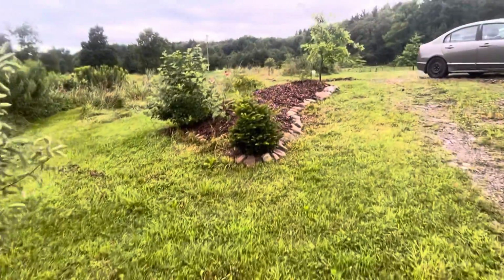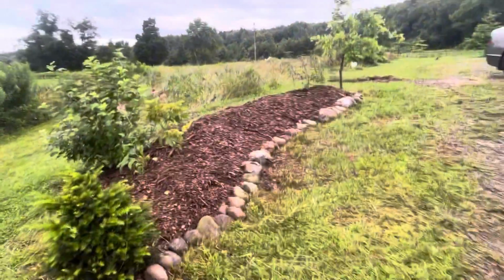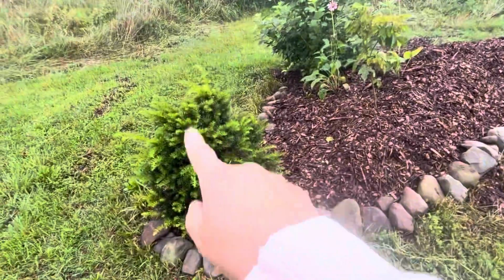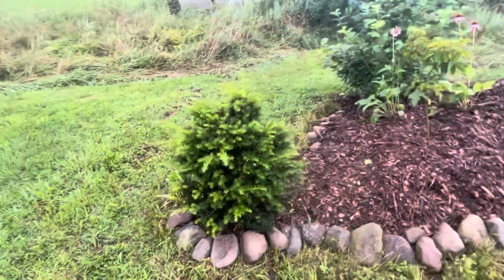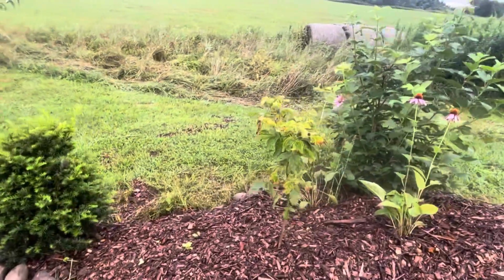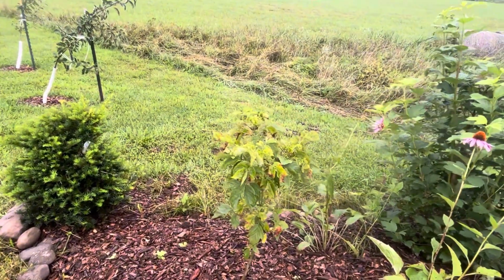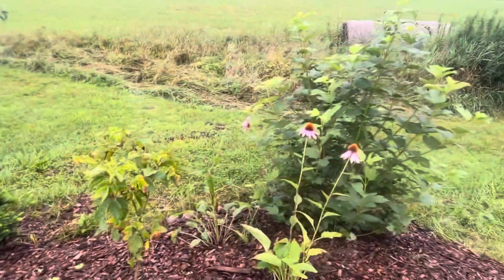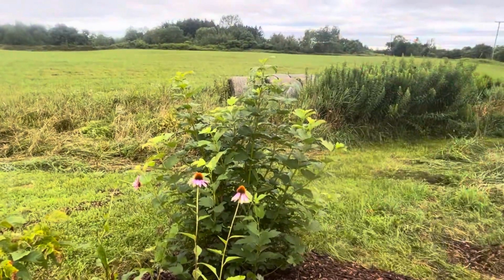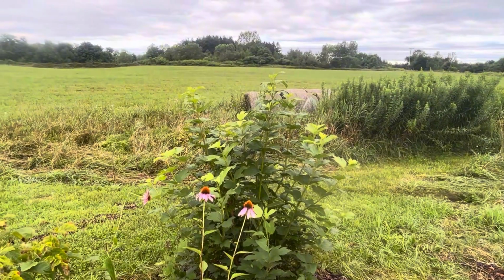And then here's a new bed, which I've just started working on. These plants were here. Another yew, same as the other side. No dieback. Here's a little tree I transplanted that I have no idea what it is. I planted some coneflowers. There's another viburnum that's probably grown, I don't know, 2 to 3 feet this year.